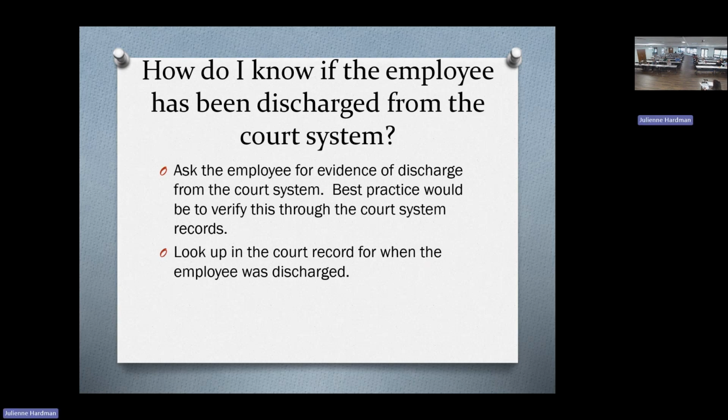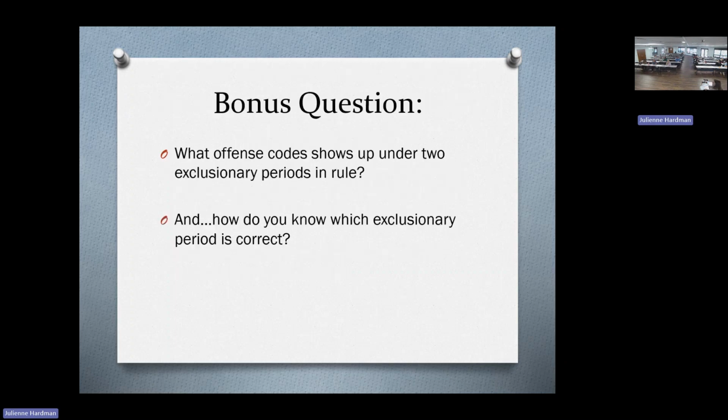So we've been talking a little bit about some of the things that are in the rule and exclusions, and in the rule it talks about different codes having different exclusionary periods. There are some tricks to those codes. So I have a bonus question. What offense codes show up under 2 exclusionary periods in the rule? And how do you know which exclusionary period is correct?